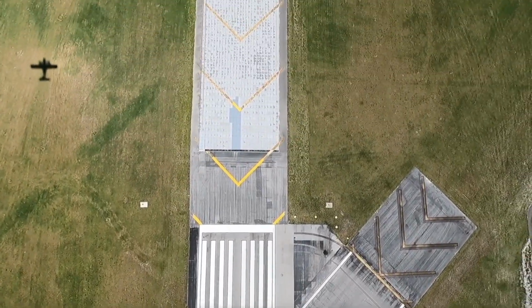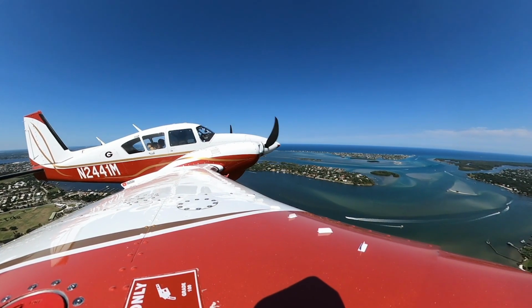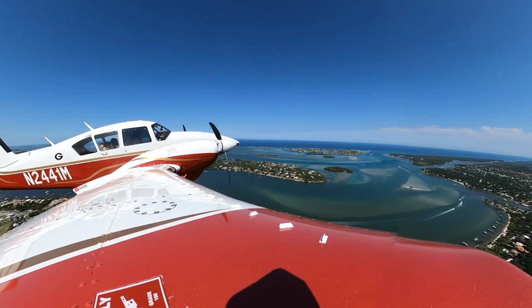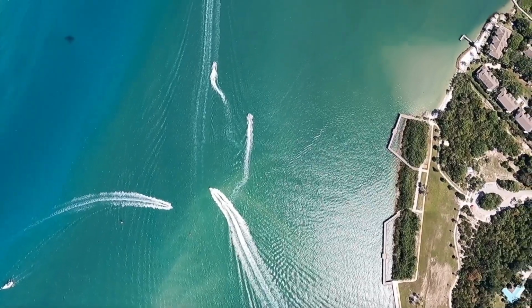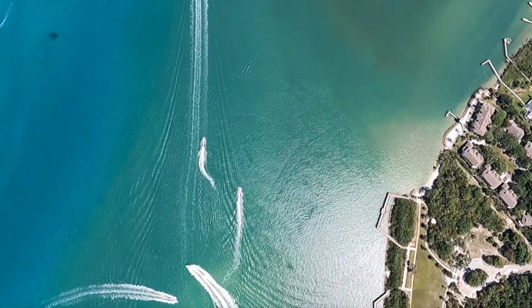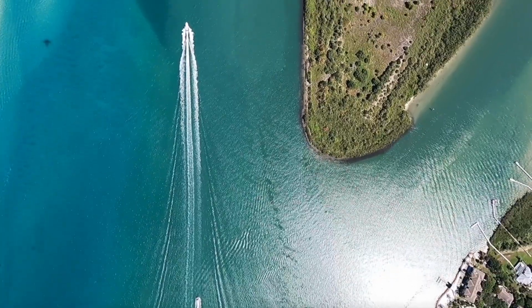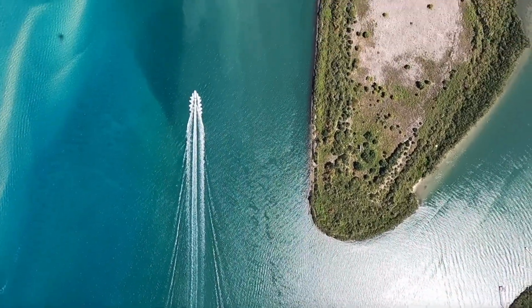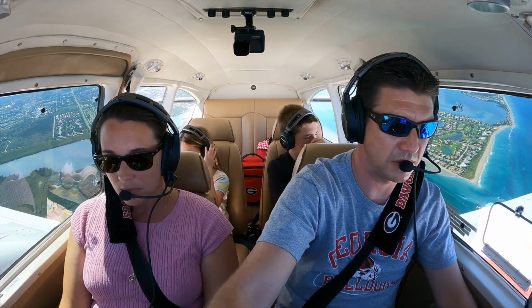41 Mike, contact Palm Beach departure. Goodbye. Palm Beach departure, 41 Mike. Palm Beach departure, Aztec 2441 Mike, just off runway 12 at Stuart, 1,000 feet, climbing runway heading. 2441 Mike, Palm Beach departure, radar contact. Maintain 3000. Maintain 3000, 41 Mike. 41 Mike, turn left heading 020. Left heading 020, 41 Mike.